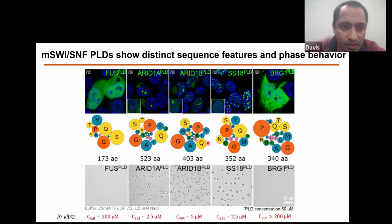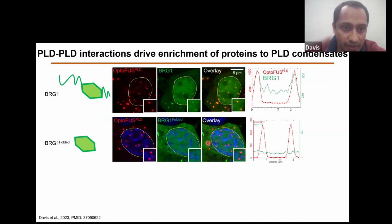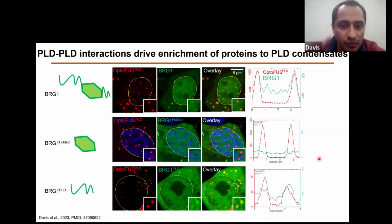So coming back to the question that we asked: what drives BRG1's interaction with the FUS PLD? We first tested if the folded domain could get enriched within these PLD droplets, and when we co-express this, we do not see any enrichment of the folded domain in these condensates, as you can see from the intensity profile. Further, when we then tested the BRG1 prion-like domain, we saw that these PLD condensates can enrich the PLD to some extent, which suggested that PLD-PLD interactions can drive enrichment of proteins into PLD condensates.